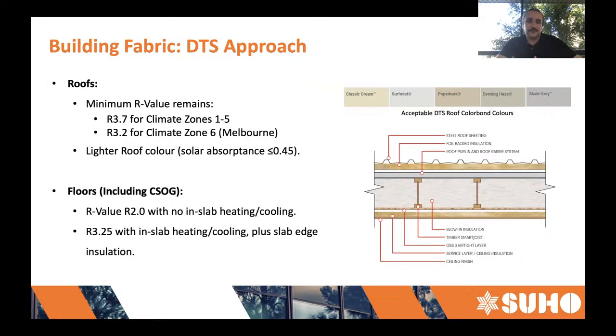So we'll touch on a couple of the DTS requirements. For those of you who are familiar with the 2016 code, the R values here aren't too different from 2016. The minimum R value requirements have been simplified, so there's no longer the scale where different roof colors have different R value requirements. It's as simple as just R3.7 for climate zones 1 to 5, which is obviously most capital cities. And then you've got R3.2 for climate zone 6, which is Melbourne.